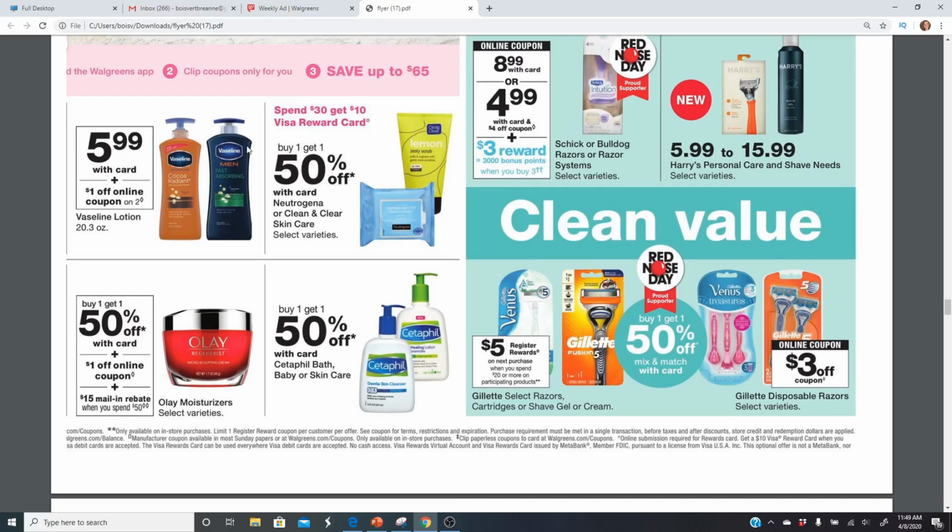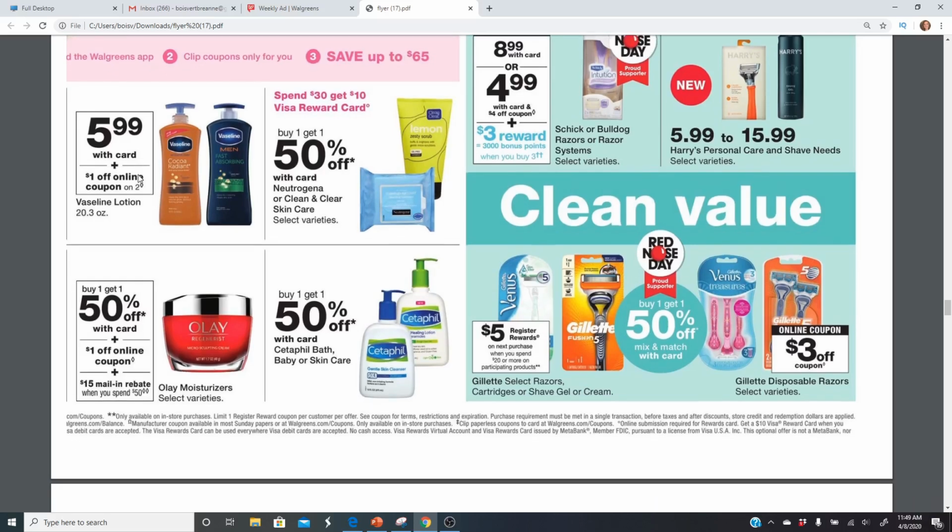Vaseline, these are the larger bottles on sale for $5.99. I believe at CVS they are either $7.49 or $8.49. So right there, pretty good deal. But of course at CVS, if you have a $3 off $10 or $3.50 off $15 lotion CRT, as well as the $1 off 2 coupon, that could make for some better savings.